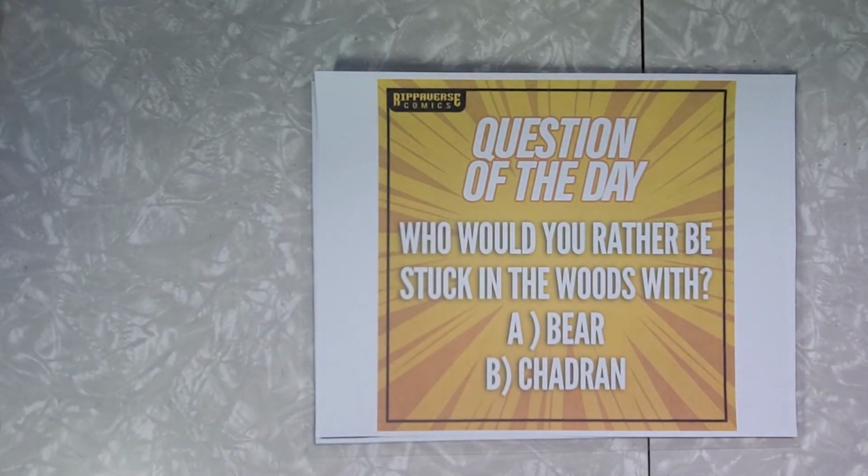So, who would you rather be stuck in the woods with, a bear or Shadron? So this man bear thing was going around. Of course, this is a really funny take on it. So would I choose to be in the woods with Shodron or a bear? Bear, hands down, because if I'm alone with Shodron, that physical difference is going to be a lot more severe against me surviving if it's me versus Shodron rather than me versus a bear.